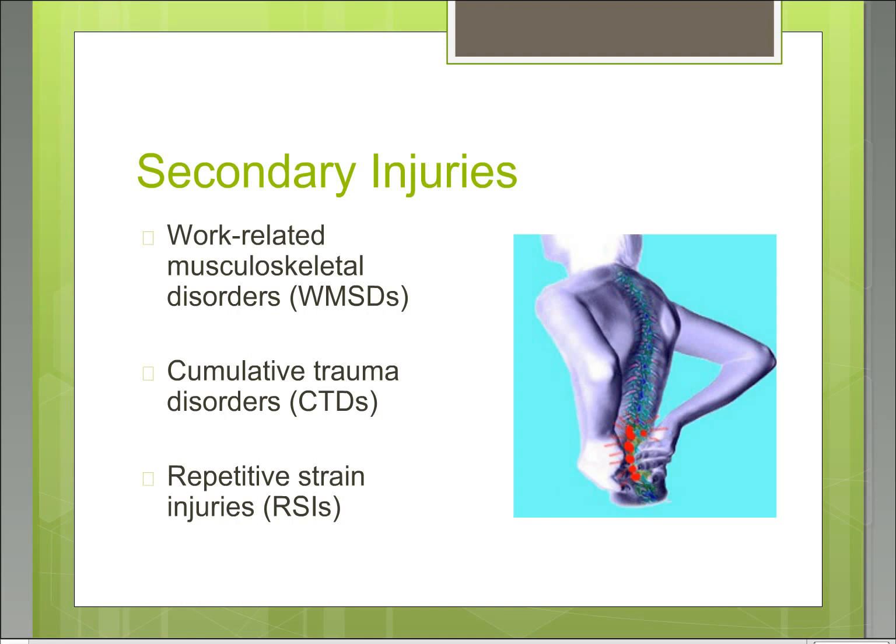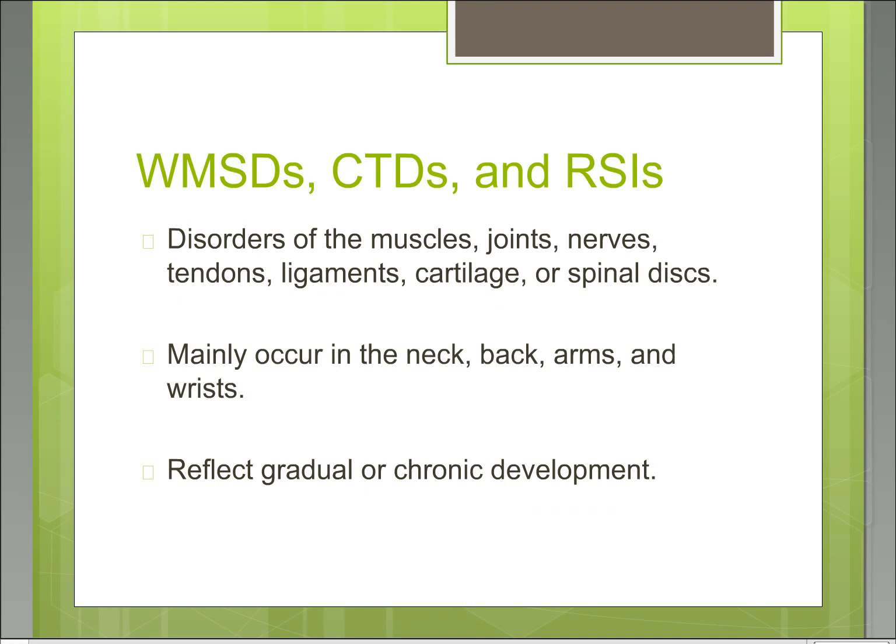These types of injuries, we can look at them as work-related musculoskeletal disorders. We can also look at them as cumulative trauma disorders or repetitive strain injuries. These terms are somewhat synonymous with each other, but throughout this presentation, I will use the term work-related musculoskeletal disorders. So what exactly are we talking about when I use that particular term? Basically, these are disorders of our muscles, our joints, as well as our cartilage, ligaments, nerves, tendons, and spinal disc. They typically occur in our neck, our arms, as well as our back and our wrists.